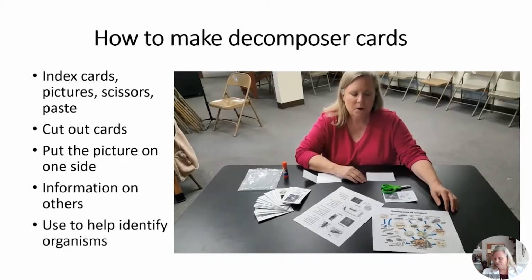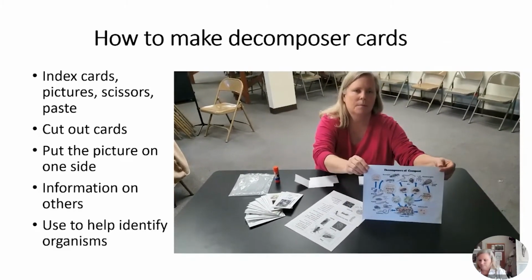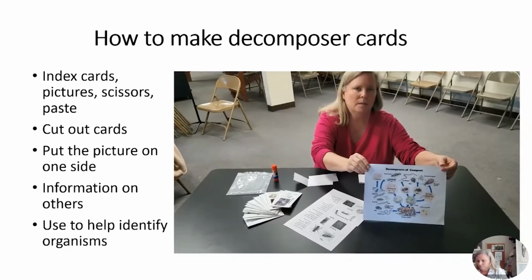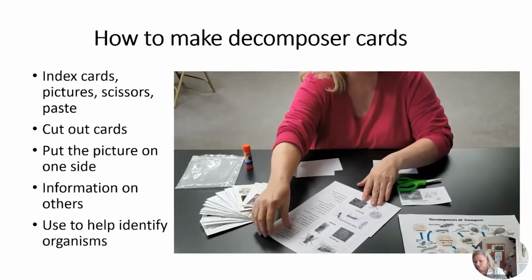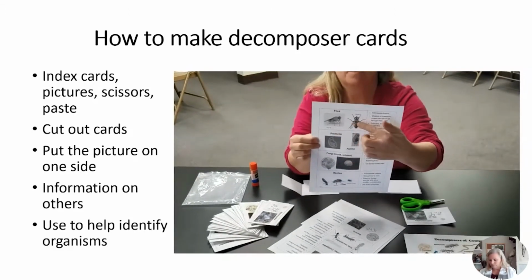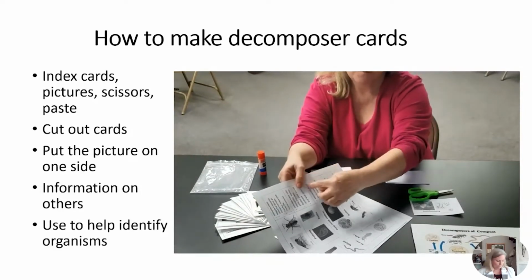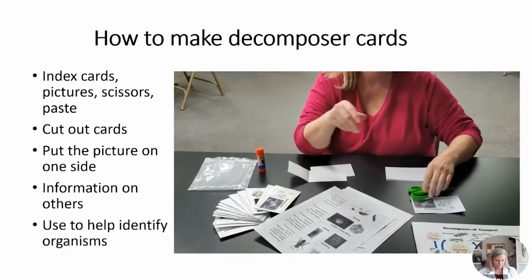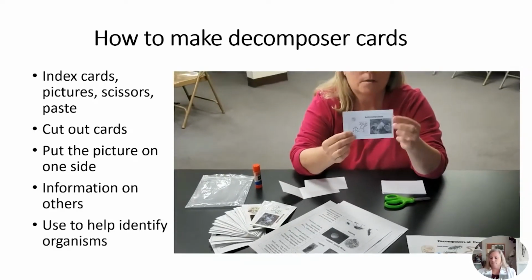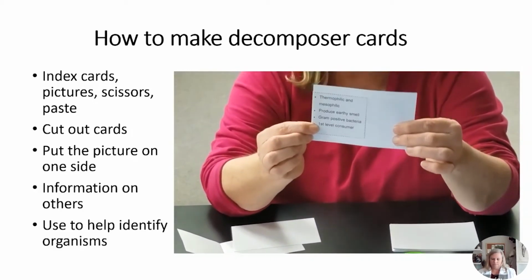For our decomposer cards, you're going to need this Decomposers of Compost. This is again a sheet that your teacher can print out for you. This shows you the whole complex web. And then you'll also print out some individual sheets like this that give you a graphic of the animal and then a small description. Now on this sheet, you're going to cut the strips straight across. So I've done that, and you're going to put it on a card so that it wraps around. So again, the picture's on the front and the description is on the back.